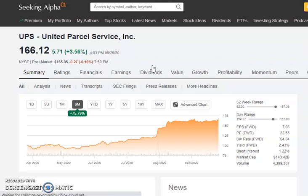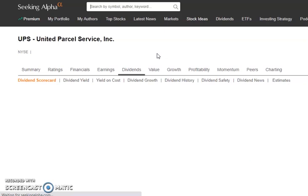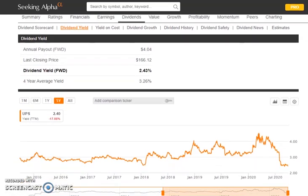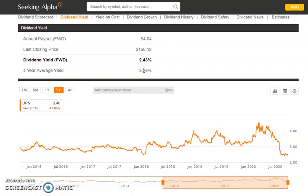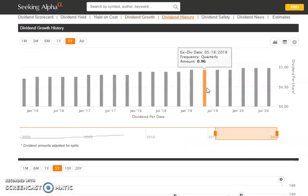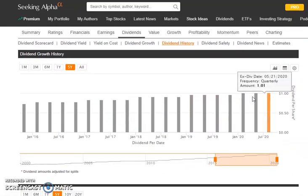But if we take a quick look here at their information and everything they have with it, if we take a look at the dividend score, obviously $1.01, like we said, per quarter. And then if we take a look here at their dividend yield, their 4-year average yield is about 3.26%, which is pretty good. And their dividend growth, they've had 11 years of growth. So for the past 11 years, they've had growth, and currently it's about $3.84 per share as of 2019, right there on the chart. But it's been increasing slowly, which is good. And then their dividend history, obviously, it's been a pretty steady, quarterly paying dividend, $1.01 right now.